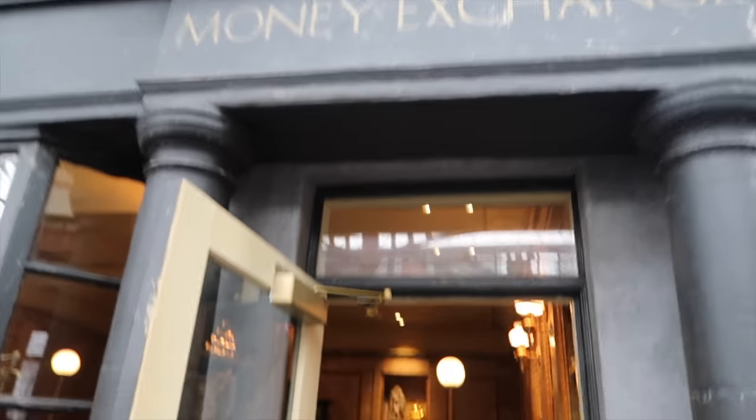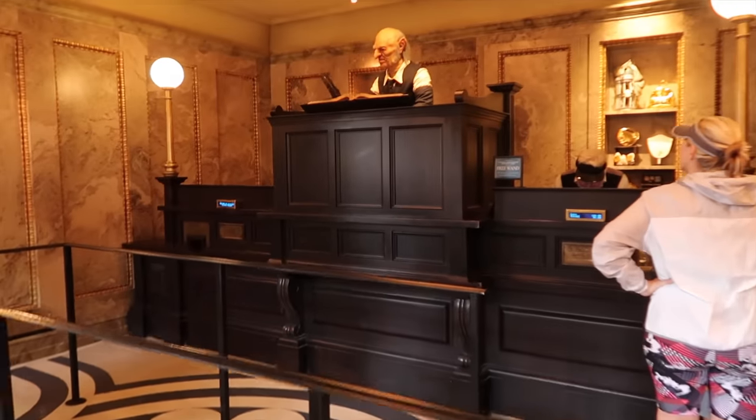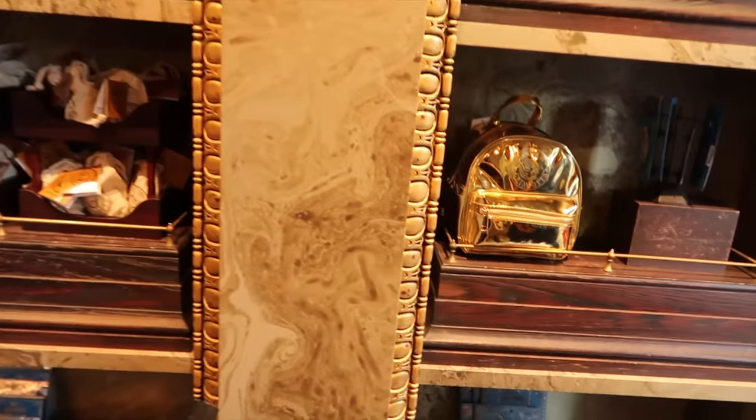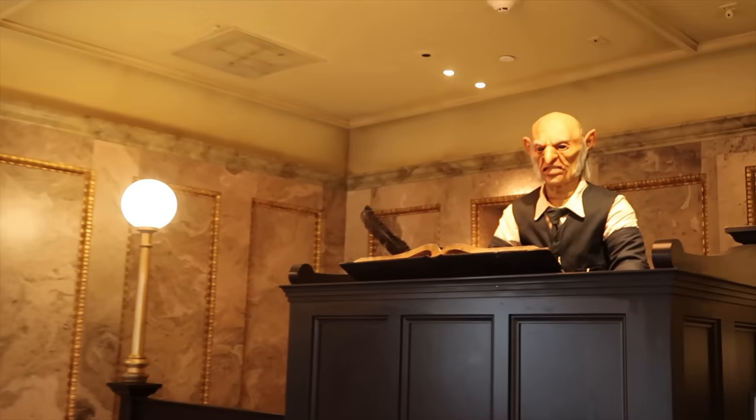I've actually never seen the money exchange before. It looks like a store, but there's a teller right up there. This is where you can buy some of these great pieces of merchandise right over here. Oh wow, that's very cool. That guy up there, the teller, he's kind of creepy, but I've never seen him before. I'm telling you, I'm exploring different places of the universe that I've never seen.